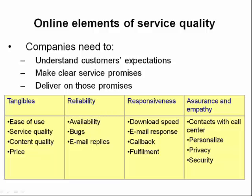So a good marketer might sell a product once. A great marketer will sell a product over and over and over again. And so companies need to really understand what are those customer expectations and make clear what their promise is to the customer and then deliver on that promise. And areas that you can focus on include tangibles such as how easy is it to use? Does your content have quality? Is it relevant? Are you showing the price, the information the customer is looking for?